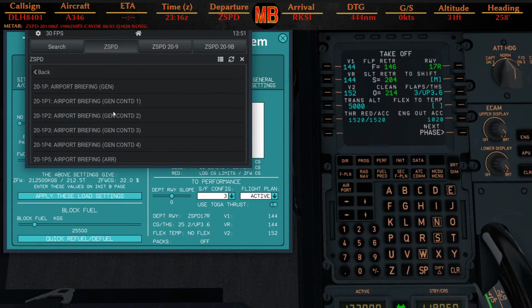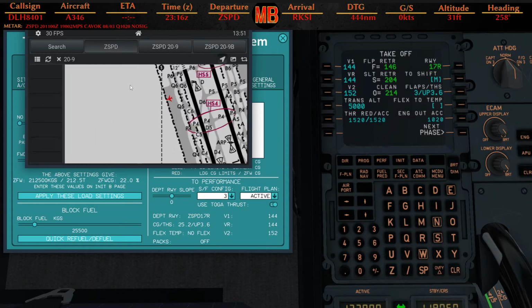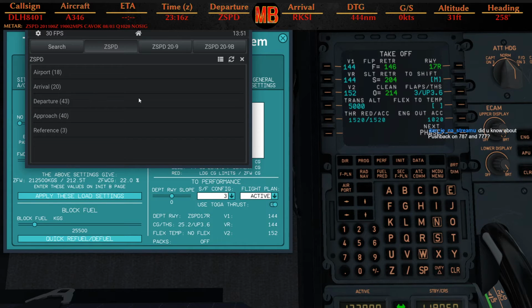Is something we probably should be able to read off. I'm not sure what you're asking me about, Dan. I mean, I know that the A350-900 does have a built-in pushback system, but how it compares to BetterPushback, I really haven't looked into it.